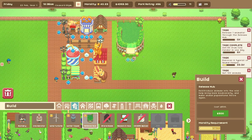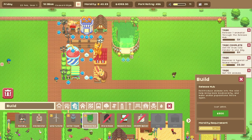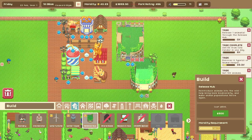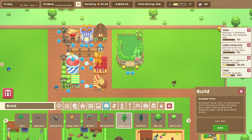Let's make a feature of it up here, possibly. So we've got a space. Hang on. So that'd be right up in the corner. So if we move it along one and down one, that means that we can surround that by lots of trees and plants and lovely decorative things. Right. So put that in. Right. And then around the back, let's get a load of those big trees. I like these summer pines.